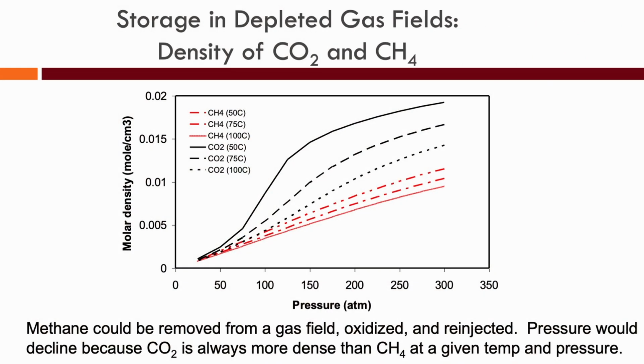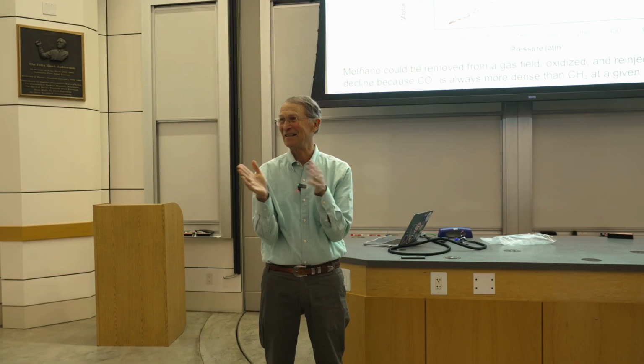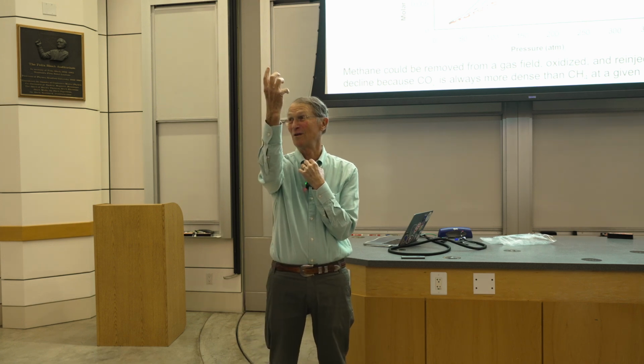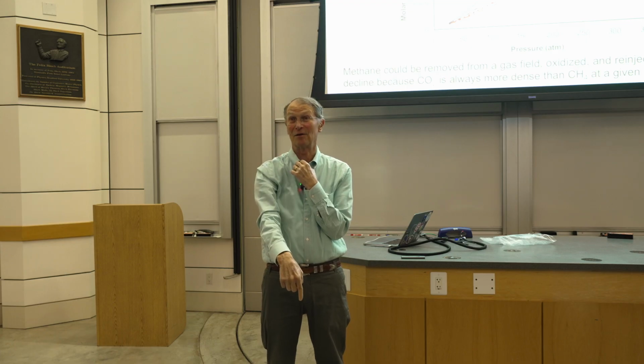And then the last thing I would say here is that if you take a molecule of methane and oxidize it to make CO2, then the CO2 is always more dense than methane at the same temperature and pressure. So in principle, at least, you could take that molecule out of some natural gas reservoir, bring it to the surface, make your electricity, and then put it back and have volume left over.